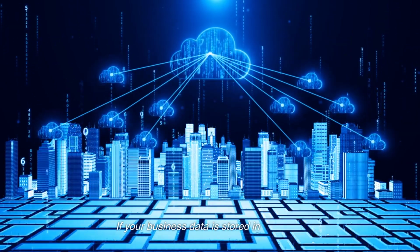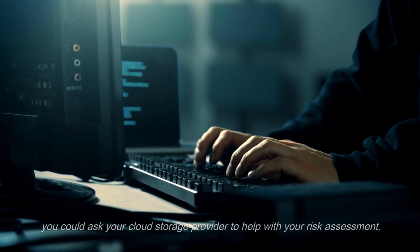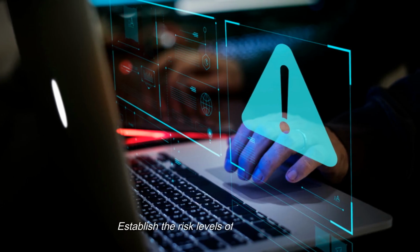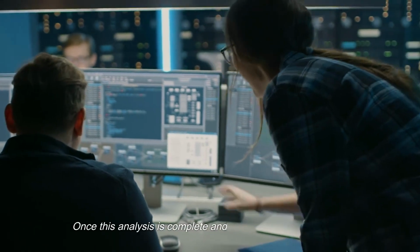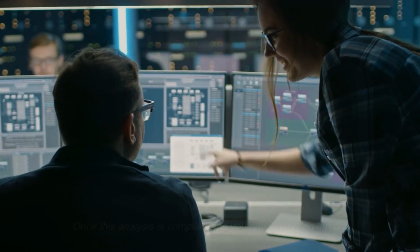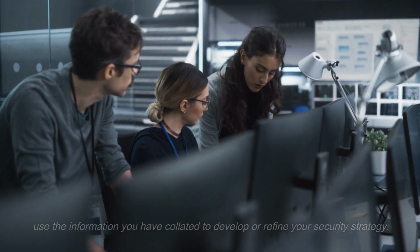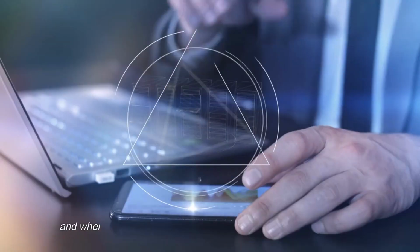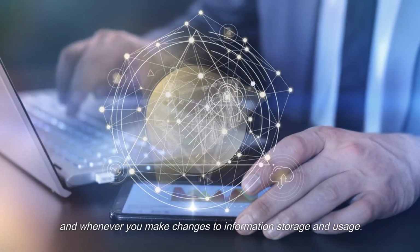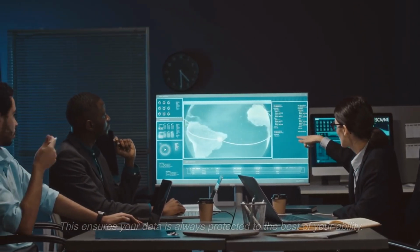If your business data is stored in the cloud, you could ask your cloud storage provider to help with your risk assessment. Establish the risk levels of possible events and how breaches could potentially impact your company. Once this analysis is complete and you have identified threats, use the information you have collated to develop or refine your security strategy. Review and update the strategy at regular intervals and whenever you make changes to information storage and usage. This ensures your data is always protected to the best of your ability.